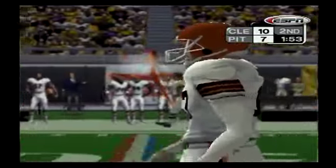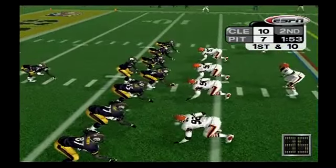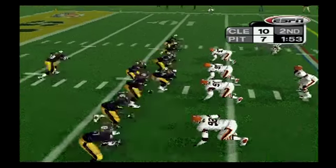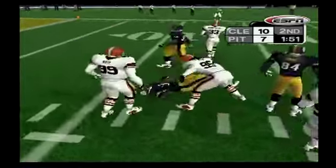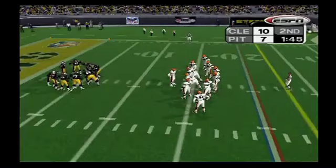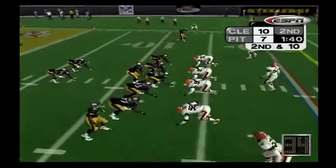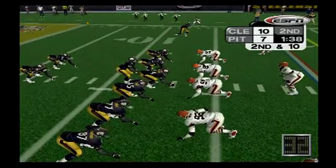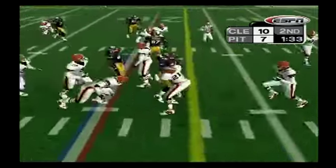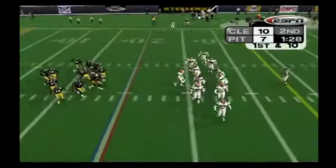Punted out of bounds. First and 10 at the 12-yard line. Here's the pitch out. Thrown down at the 12-yard line. Second and 10. Pitch to Bettis. Stopped by Smith. A 10-yard run by Bettis.